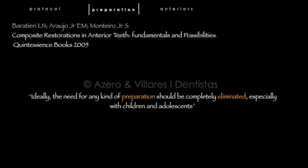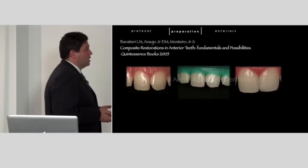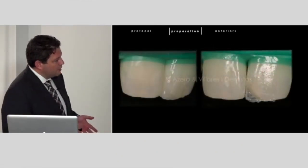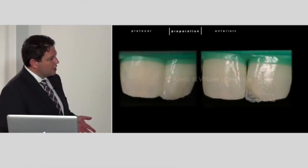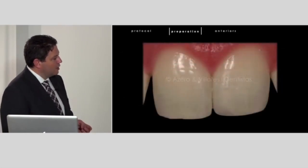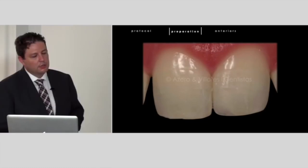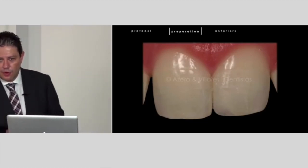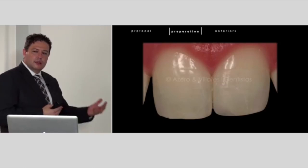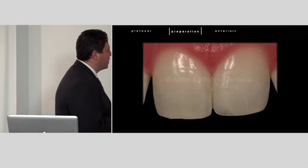It's very important to try not to make a big bevel or a big chamfer to reconstruct a tooth and make a restoration. Sometimes we have problems because it's very difficult if we do not have enough space to disguise the fracture line. Sometimes we can have some visual problems, but if we look at the whole tooth, we realize this is not a big problem, and the best thing is that the patient gains a lot because we don't eliminate his enamel.